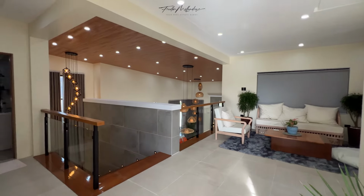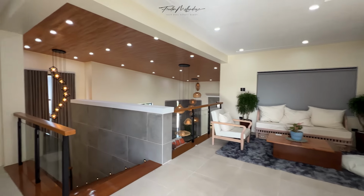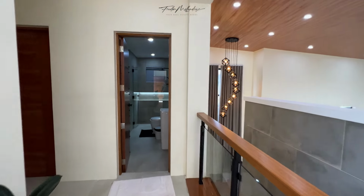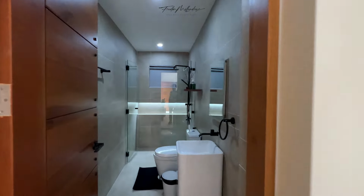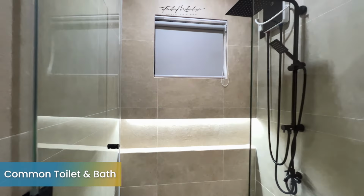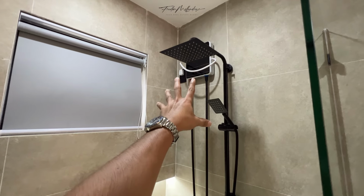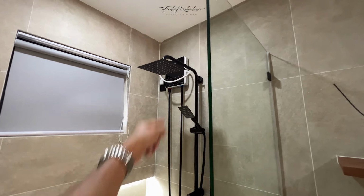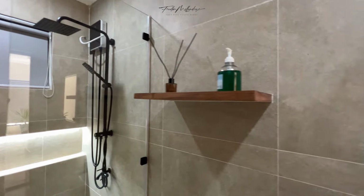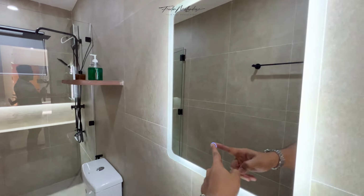Okay, another angle of the landing area on the second floor. Your family area, check natin later. First, check natin yung common toilet and bath. So, complete toilet fixtures. Bathroom niche, there is a window. Shower, rain shower, water heater. Completo with bidet. And also this mirror with lighting fixture.